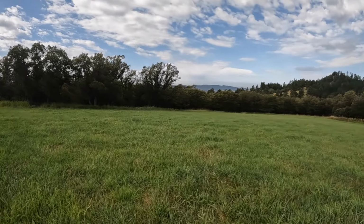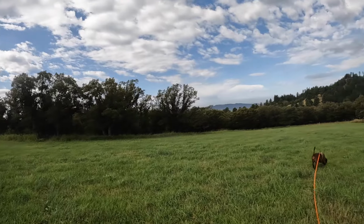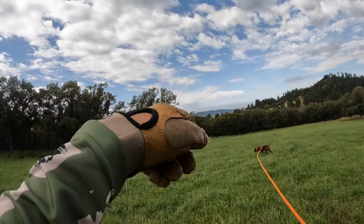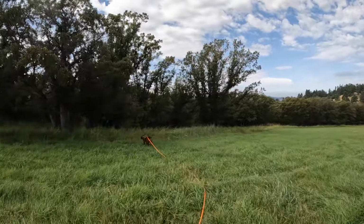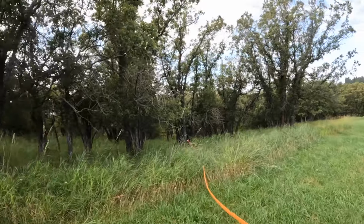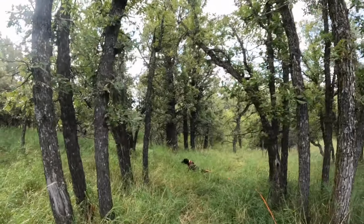Here, check here. That's the line right there. He was further that way. Easy, easy.